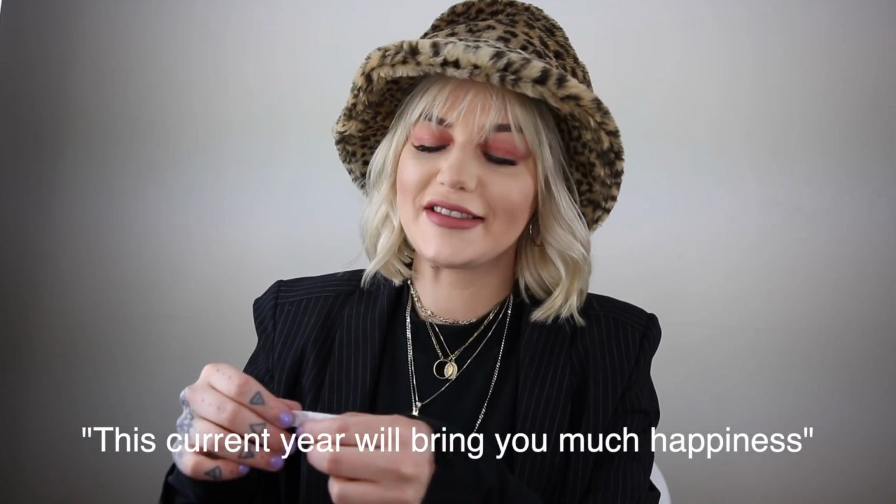there was like a fortune cookie in here. Inside of it says, "This current year will bring you much happiness." So once I got this bag, I have always kept this in there because it came from the owner and she's like, I haven't opened that bag literally since the 90s and that fortune is still in there. It was meant for you. So this is a good story behind this bag and it's really, really cute.